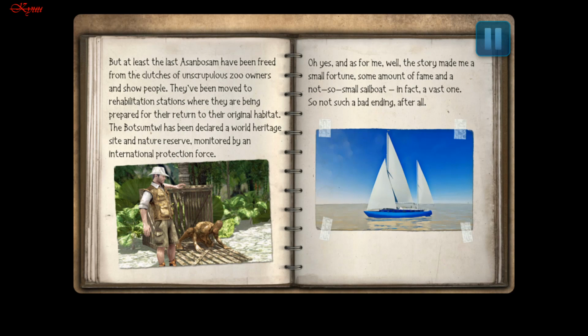They've been moved to rehabilitation stations, where they're being prepared for their return to their original habitat. The Bosumtwi has been declared a World Heritage Site and Nature Reserve, monitored by an international protection force. Oh yes, and as for me, well, the story made me a small fortune, some amount of fame, and a not-so-small sailboat. In fact, a vast one. So, not such a bad ending after all.